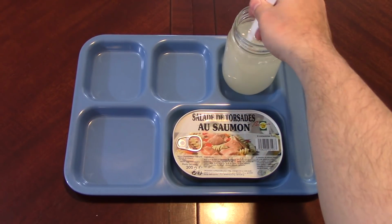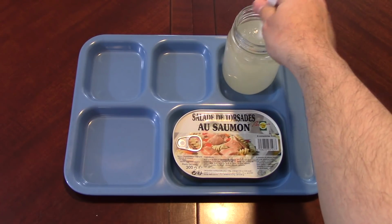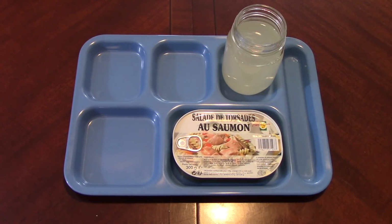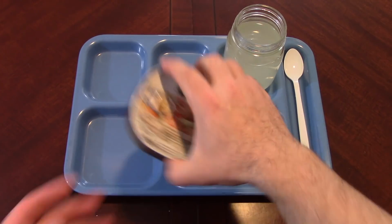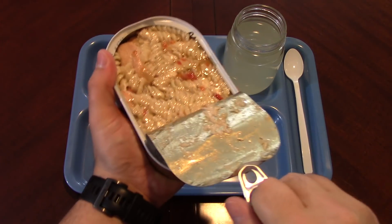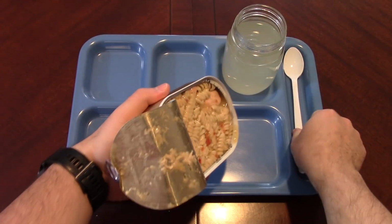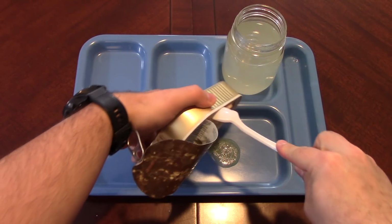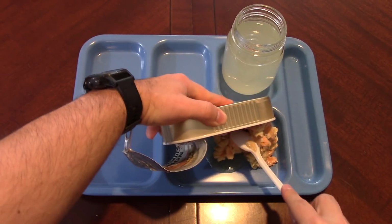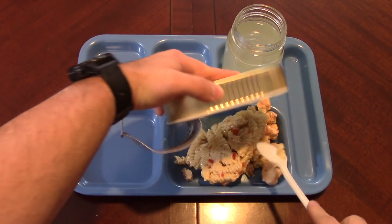So the salmon salad says to be eaten cold. So we will definitely do that. I want to say that the last time I got it, I might have eaten it warm, but I don't remember. But we'll eat it cold because that's what it says to do. All right. Nice big old tin of compressed pasta. Smells good though. Doesn't smell fishy, which unfortunately, when you have canned fish, sometimes it does that.